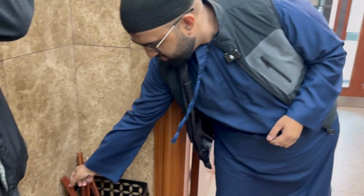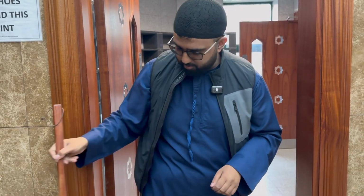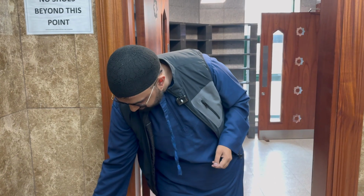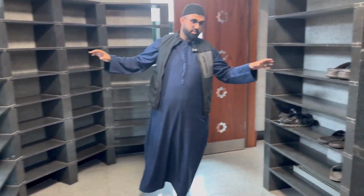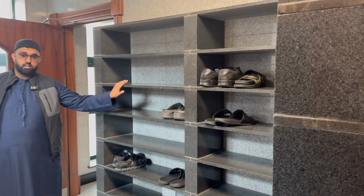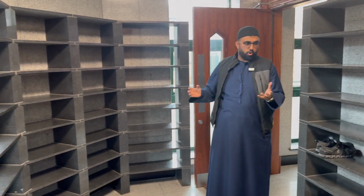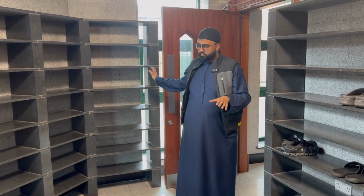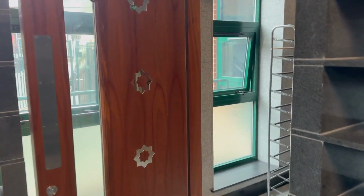Always a simple trick as well, some shoe horns, always good, because it's always difficult to manage putting your shoes on and taking your shoes off. So I always love to see that inside the masjids. Beautifully presented shoe racks as well. Again, some masjids don't have a great organization really, which alhamdulillah they've got great here. It's very well structured, and if you follow through around, we've got another side entrance.